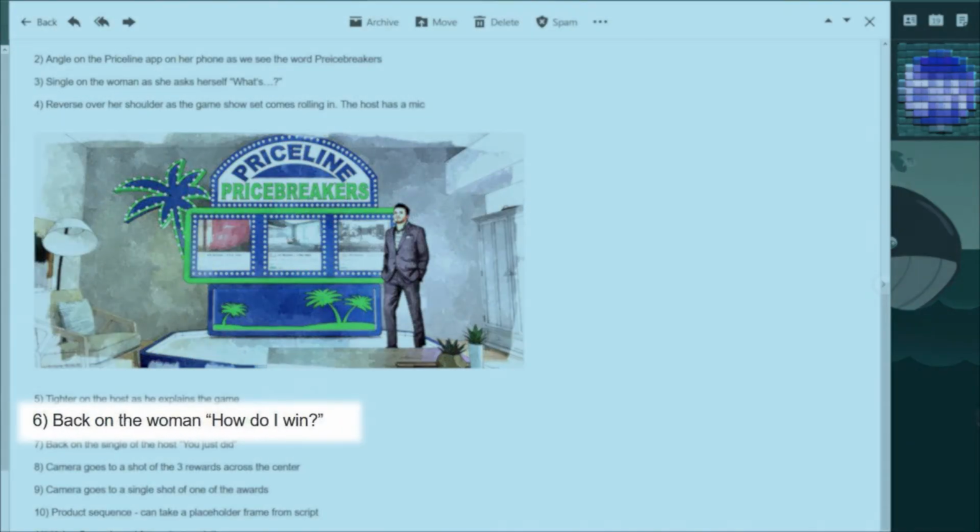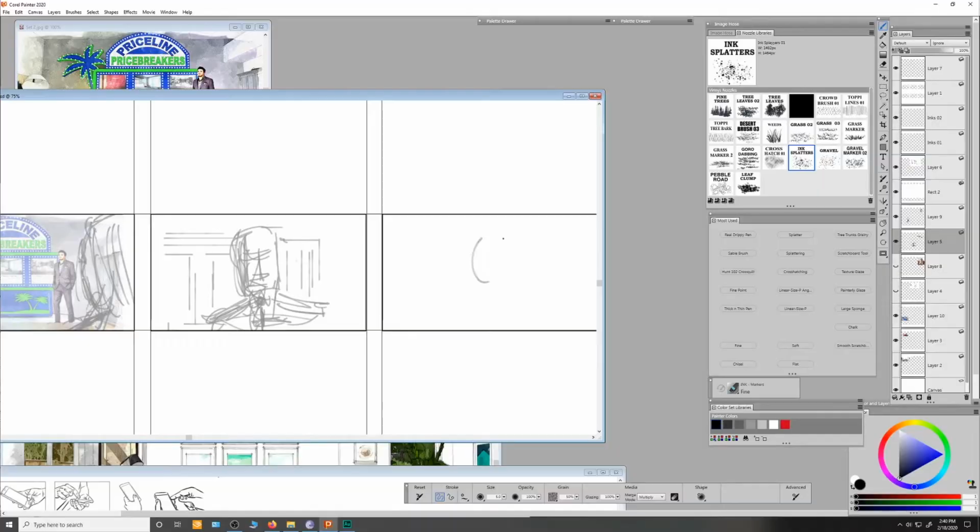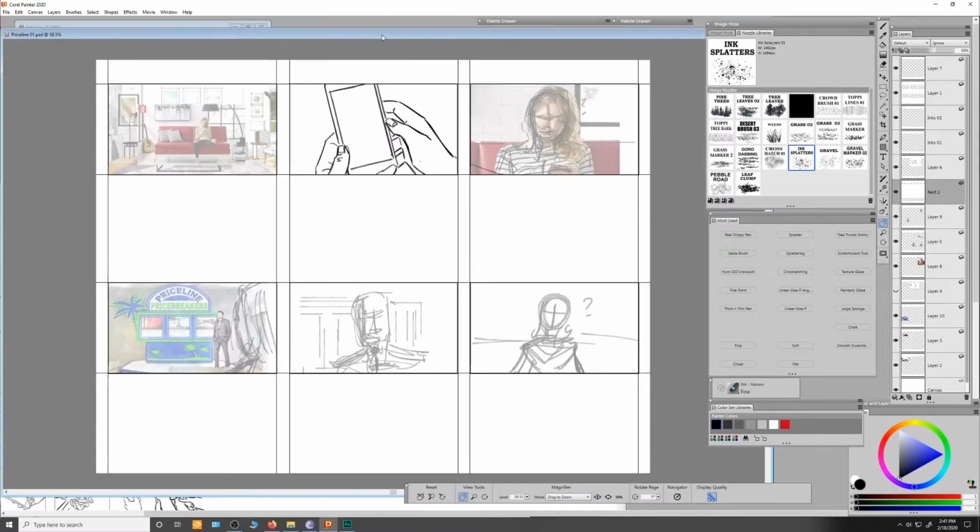Shot 6, back on the woman. How do I win? I'm gonna sketch her out a bit wider than her previous close-up, just to sort of break things up visually. Okay, so that's page 1.